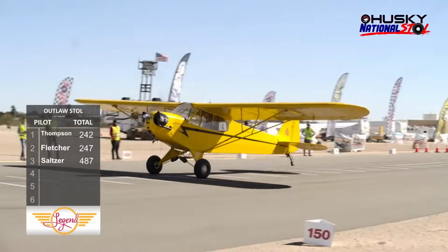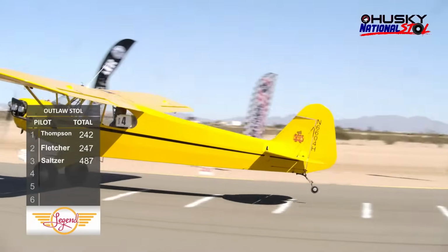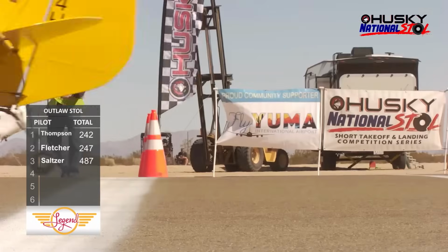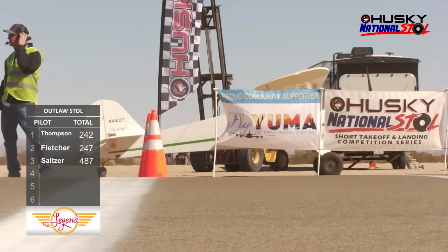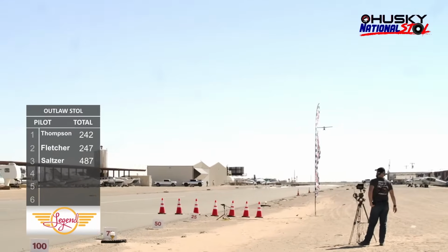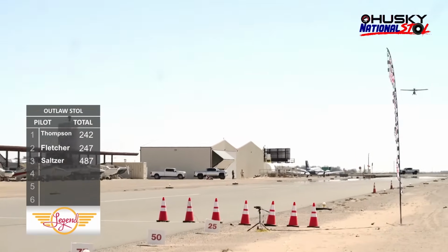Oh, just short. I was hoping he was doing the drag the tailwheel in thing. That's a scratch for Jacob. I wanted to point out too, we had the scores come in. Eric Salter in the Taylorcraft, massive improvement between his first and second run. He went from 835 to 487. So really starting to dial it in there.